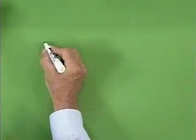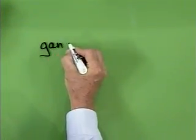Eva? I just have a question about one of the terms you used. What are ganglia? Good question. What are ganglia? Let's go to the overhead camera and put that word back up so we can define it for everyone.